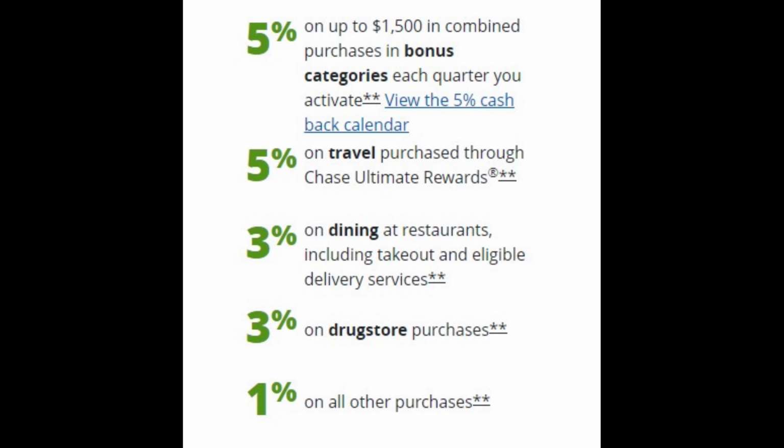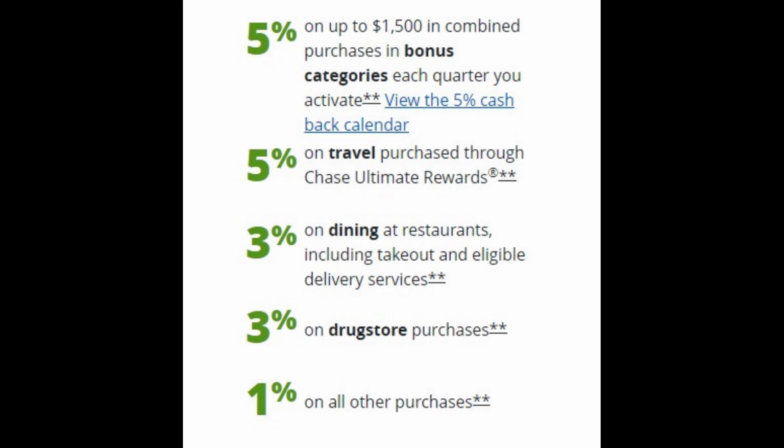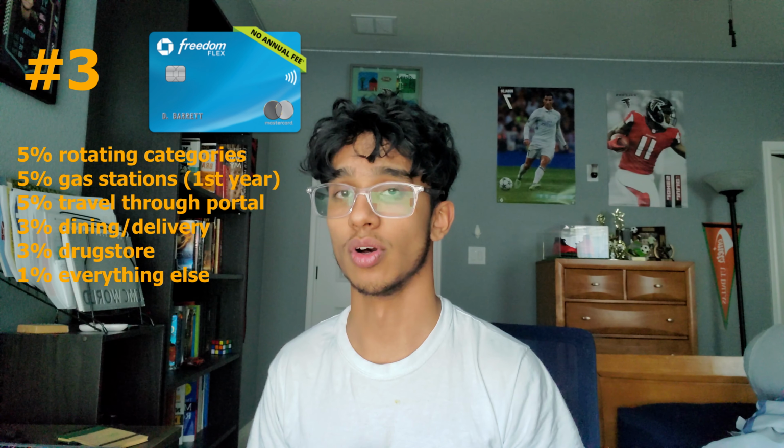Number 3 on this list is the Chase Freedom Flex. This is the second credit card I own, and I have to say I've been greatly impressed by this card. They offer 5% cash back on up to $1,500 on combined purchases. It also offers 5% cash back on gas station purchases up to $6,000 spent in the first year. They also offer 5% on travel purchases through the Chase Ultimate Rewards, 3% on dining and restaurants, 3% on drugstore purchases, and 1% as well on everything else.